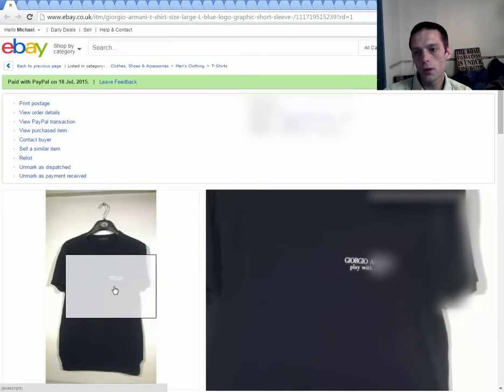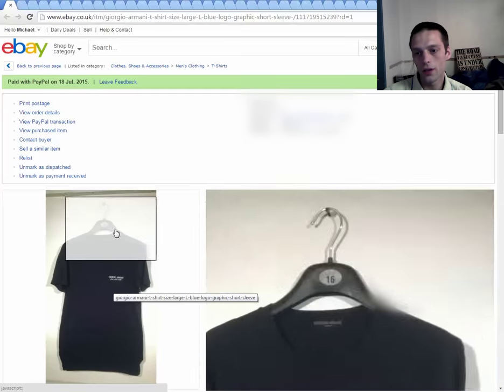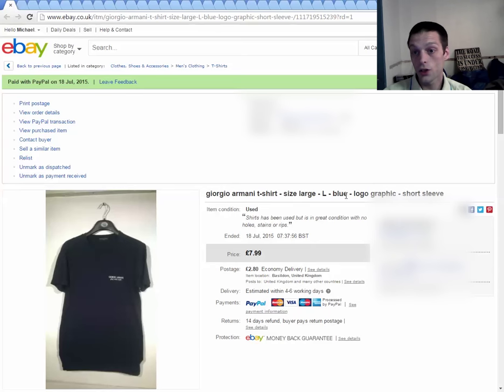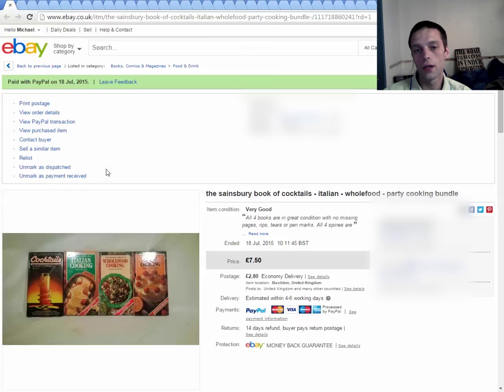This was a Giorgio Armani Play With Style t-shirt, nothing special, no pattern or anything like that. It was a size large, and I got £7.99 plus £2.80 on it. I don't think there was anything wrong with this shirt either. So yeah, another nice quick flip.